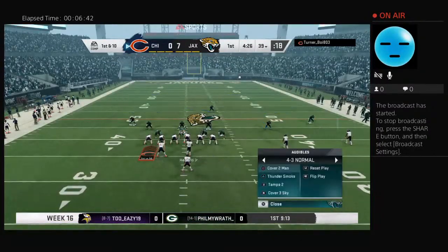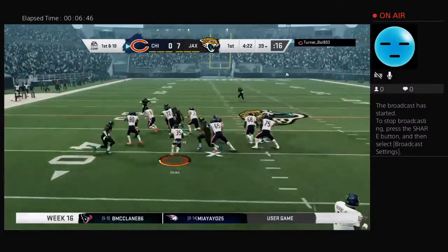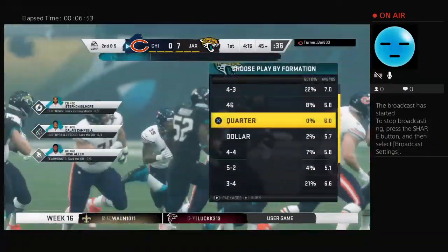From up near the 40 now after the big play to start. Here's another 1st and 10. And they'll keep on the ground with Jones. He'll take this from the 40 up to the 45 for a gain of 5.